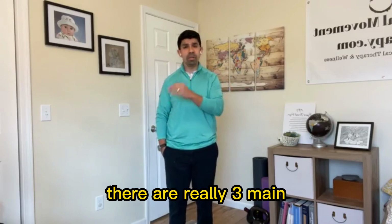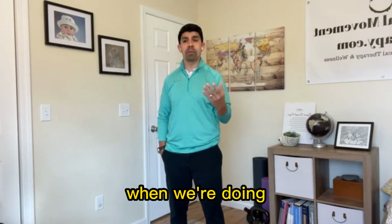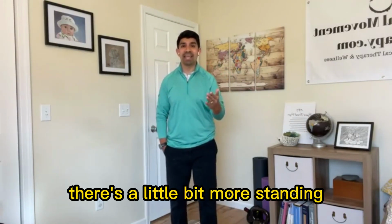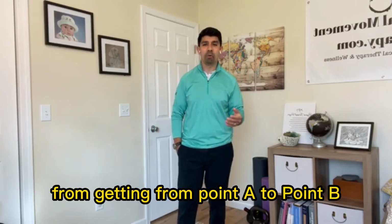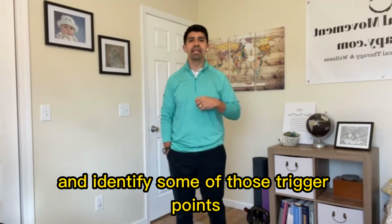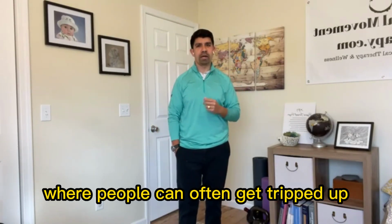There are really three main objects here that we need to think about. Oftentimes when we're traveling, we're sitting for prolonged periods of time. There's a little bit more standing, and there's a lot of walking involved in getting from point A to point B. So we're going to go over each of those aspects, how we can make them a little bit better and a little bit easier, and identify some of those trigger points where people can often get tripped up.